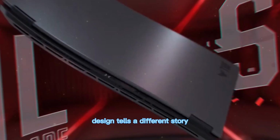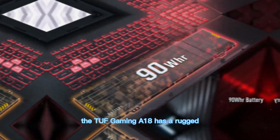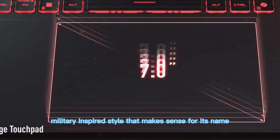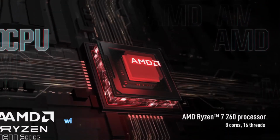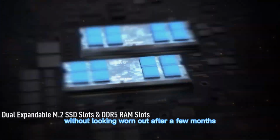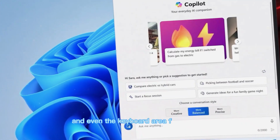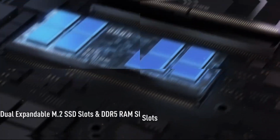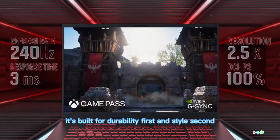Design tells a different story compared to other gaming laptops. The TUF A18 has a rugged, military-inspired style that makes sense for its name. It feels tough, it looks tough, and it's meant to survive daily use without looking worn out after a few months. The chassis is solid, the lid resists flex, and even the keyboard area feels stable under heavy typing or gaming pressure. This isn't a slim or flashy laptop, but it doesn't need to be. It's built for durability first and style second.